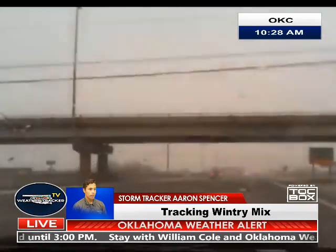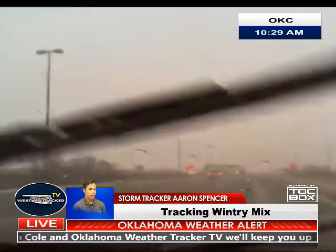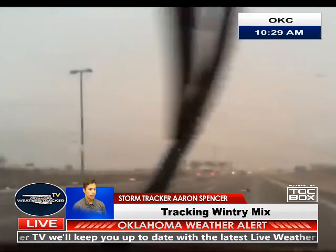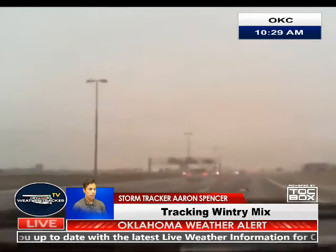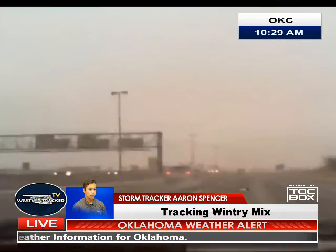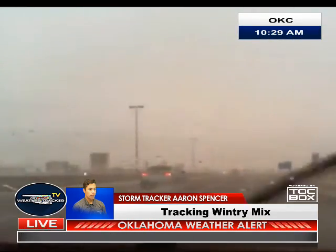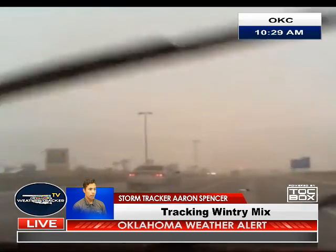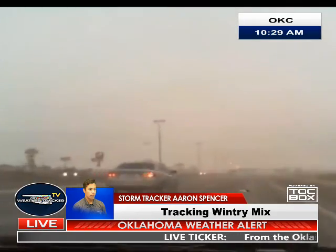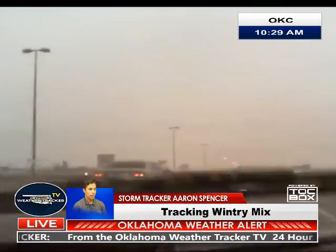Again, guys, this is freezing rain. It's not just the liquid rain that you're used to seeing during the spring and the summertime. This is freezing rain. It's going to freeze on contact with any surface that's not above freezing, which we've been below freezing for the past couple of days. So that's why we're having so much trouble trying to get things to unfreeze and get the road conditions to where they're not slick and hazardous. So that's what we're watching right now.